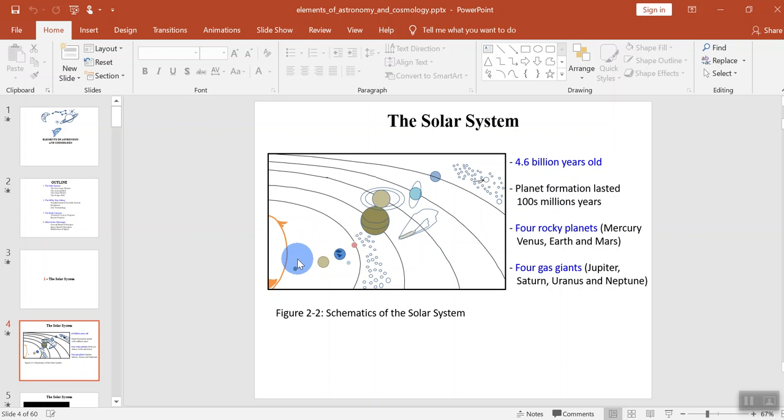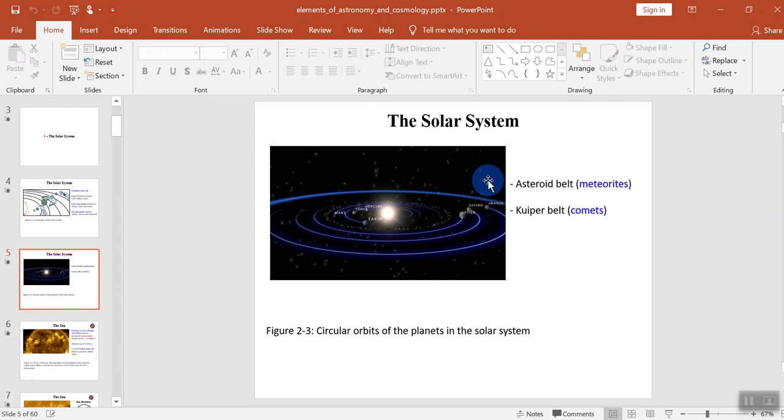It has four rocky planets: Mercury, Venus, Earth, and Mars, and the moon around Earth. And four gas giants: Jupiter, Saturn, Uranus, Neptune. The asteroid belt is between Mars and Jupiter, and the Kuiper belt is out there. This is Pluto out here. So meteorites come from the asteroid belt, and comets come from the Kuiper belt.